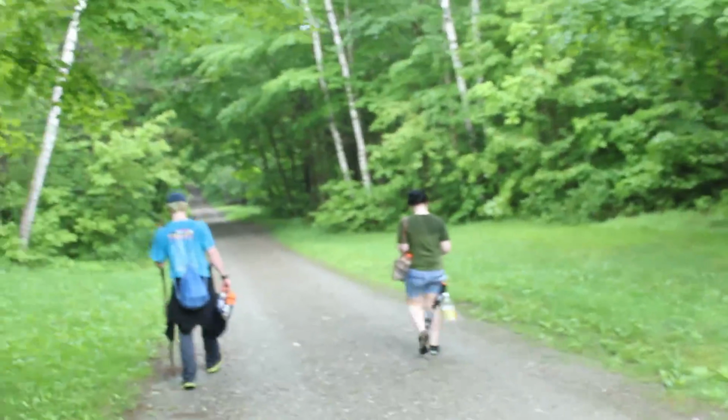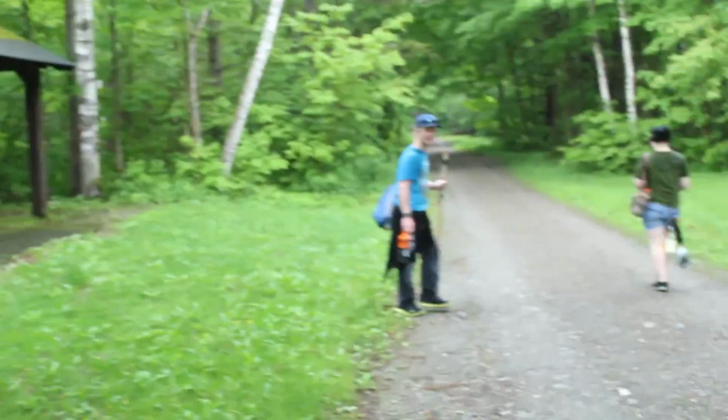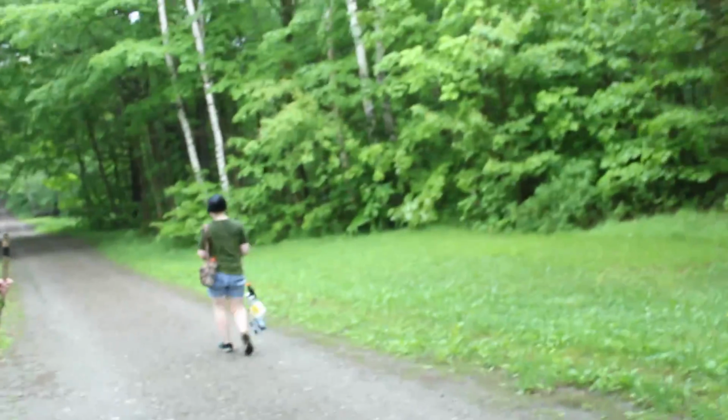So this isn't a camera trick, it's actually this dark right now. It's a little before 1 o'clock, and it's dark again. This weather is insane. Well, back at camp. We're at the pavilion there. Campsite's right around the corner.